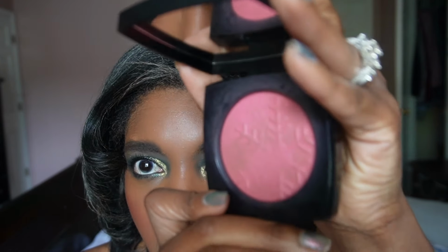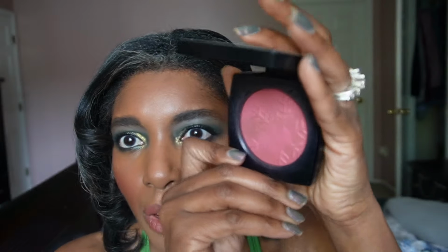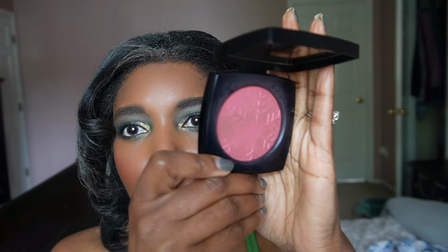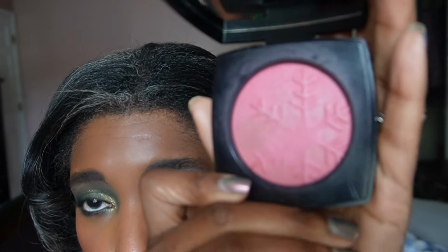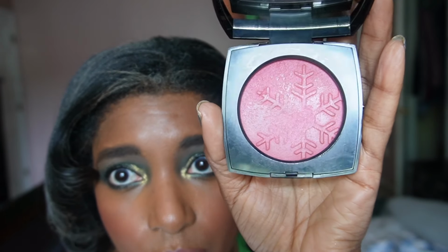So one was the blush. They had three shades, but of course I bought the deepest shade, which is the Mauve Glacé. I always love a berry tone blush. I have been using this a lot, and you can see the embossing is still holding pretty well.